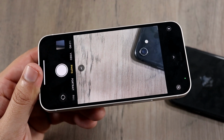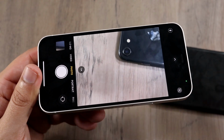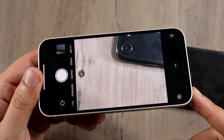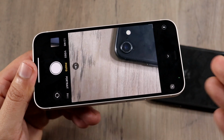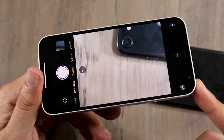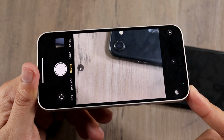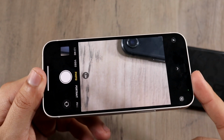And the 12 mini is able to fix a lot of those issues. You have that ultra wide sensor, which I think in and of itself is a really cool thing. You have a better camera lens on the back, and even just between this and this, I already saw some bigger differences. I think I already did a full camera comparison between these two, but I haven't uploaded it yet. But still, 4K at 60 on the front camera as well, which is huge.